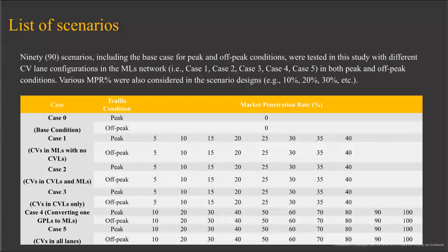In total, 90 scenarios, including the base case for peak and off-peak conditions, were tested in the study, with different connected vehicle lane configurations in the managed lane network in both peak and off-peak conditions. Various market penetration rates were also considered in the scenario design. The table presents the 90 studied scenarios.